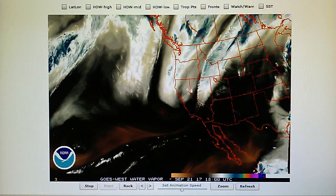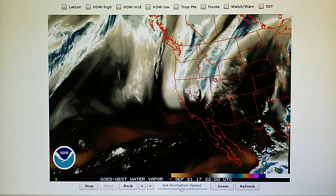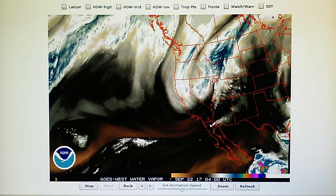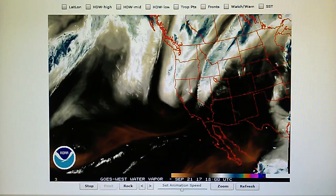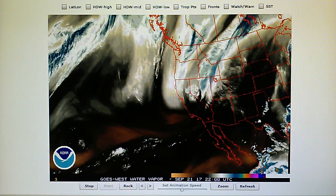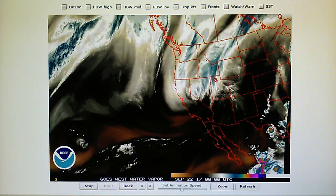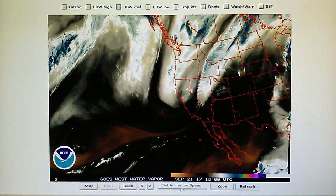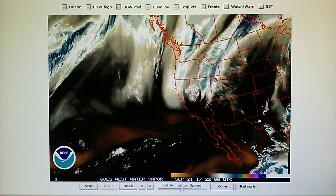Okay, today is September 21st, 2017, and right now at 9:30 p.m. we've got a temperature of 54 degrees in the foothills of Los Angeles. The relative humidity is 81%. The dew point is 48 degrees, and the barometer is reading 29.94 inches. And today we had 0.17 inches of rain.